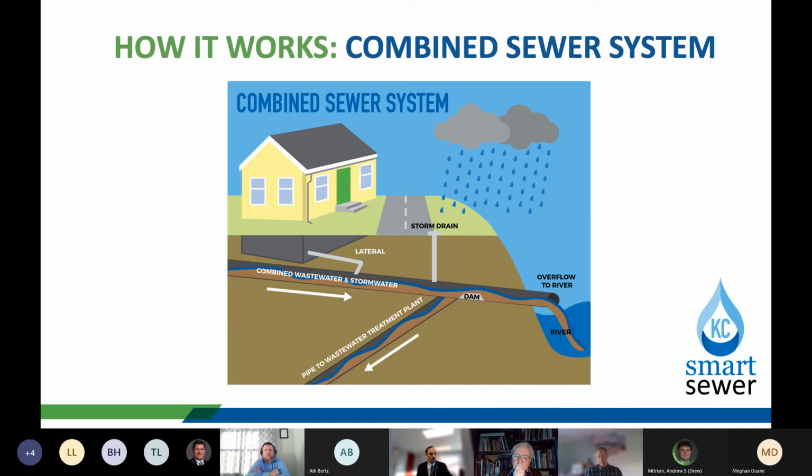That part we call overflow. So even smaller rains, even a rainfall that happens once in a month, can also trigger an overflow to the creeks, and the receiving water is causing water quality concerns. But these systems were built that way back then to protect homes and businesses so that they don't get flooded. So the excess water goes to the creek directly.